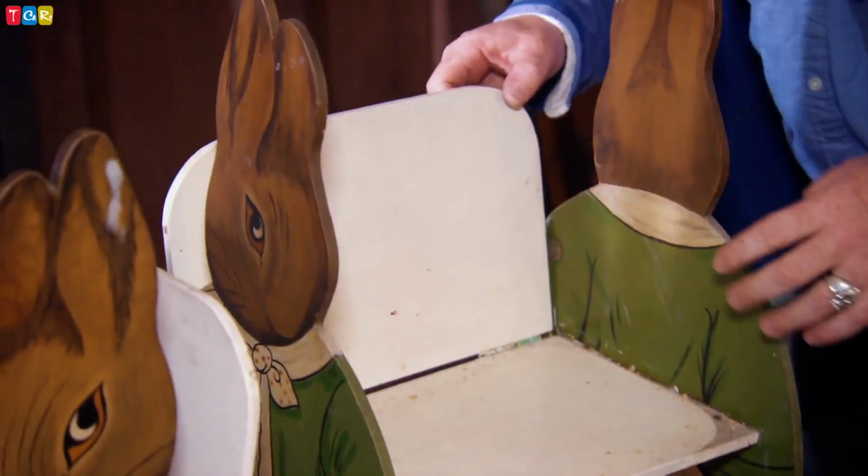They're so saleable. They're only three bits of plywood. There's multiple interests in this. You know, they're cute little things.